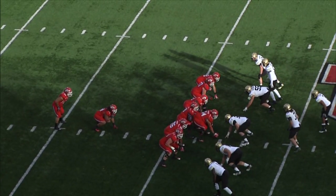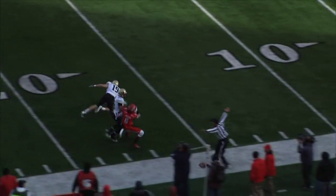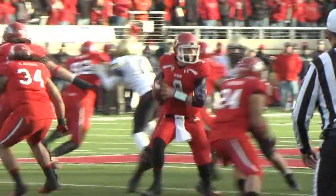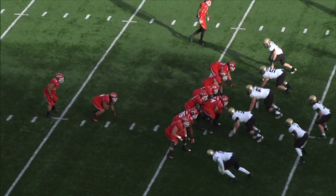Buffs with a four-man front showing blitz. Baxter in the I, Hayes dropping. Here comes pressure in the middle. Hit as he throws, ball up in the air, and it is incomplete. Threw it down the right sideline, intended for Drez Anderson. There was a late shot on the safety coming over. Three to the right on second down and 10.